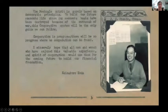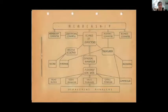This is from a yearbook, and all the pages are interesting, but it has all these examples of people talking about the spirit of cooperation and how great it was to build this financial foundation. You can see that there was morale and this was a good idea. And this just shows how things were managed. So you've got the board of directors, different committees, people in charge of membership and people managing the actual store.